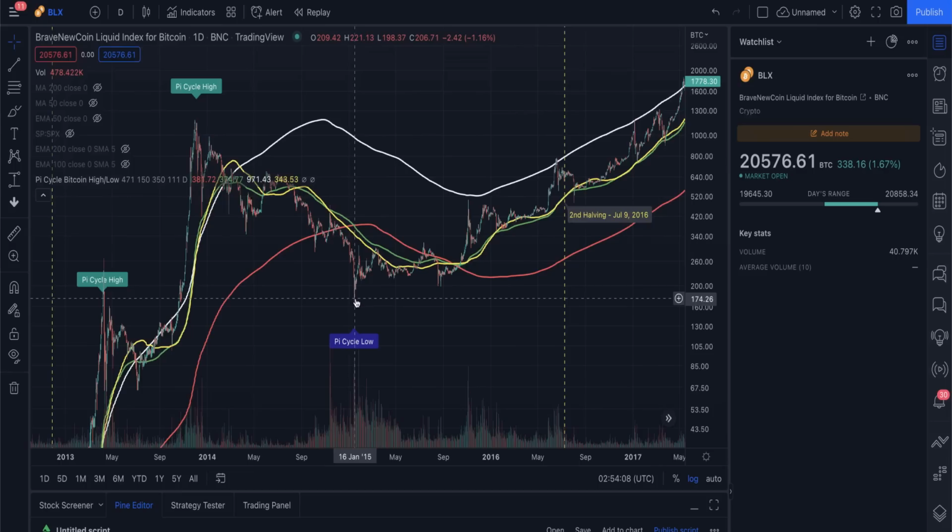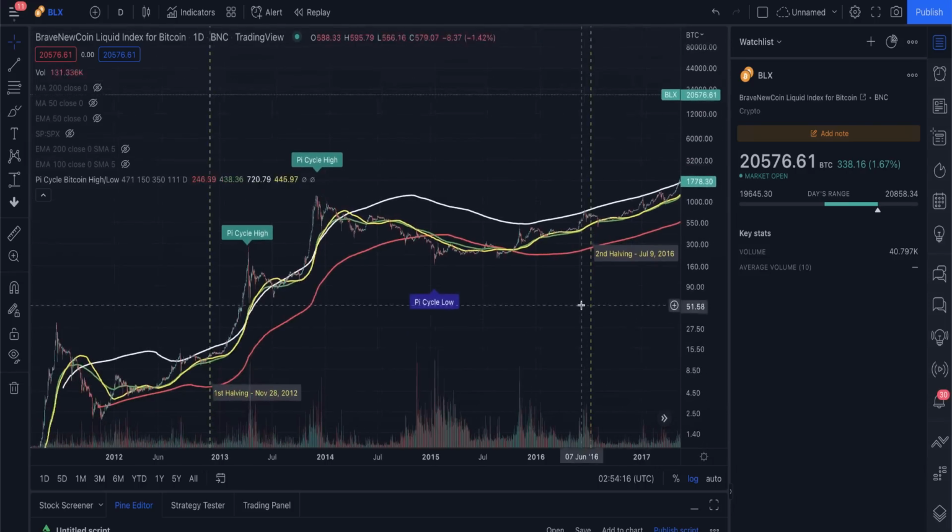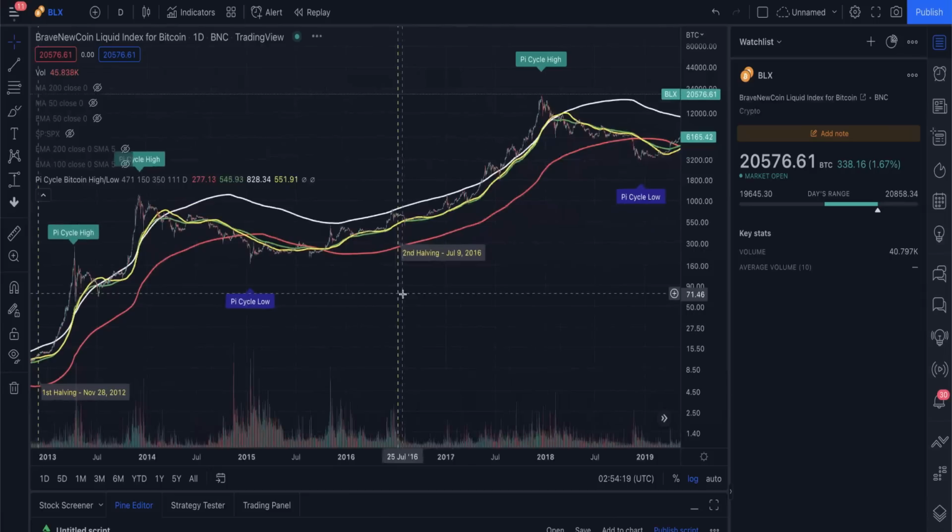Now this has pretty much spot on called the bottoms twice in a row now, as well as also very accurately calling tops for the market, depending of course on your consideration around the $65,000 or $69,000 price points for it.